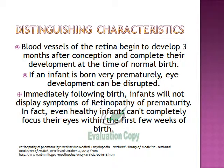Most of the time, ROP is not noticed by the naked eye. Thus, an eye exam is needed. However, when symptoms do arise, they typically include crossed eyes, turned-out eyes, or vision impairment.